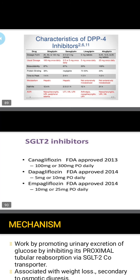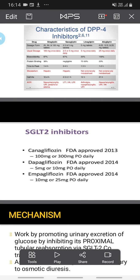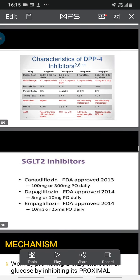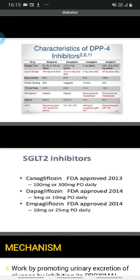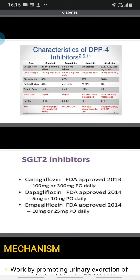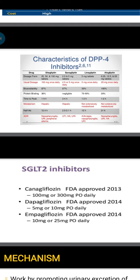SGLT2 inhibitors will be discussed in the next class because it is getting too lengthy. Just for the names: canagliflozin, dapagliflozin and empagliflozin. These are the three major SGLT2 inhibitors. They inhibit proximal tubular reabsorption of glucose, where SGLT2 transporters are present. Thus they cause more glucose excretion and decrease glucose reabsorption, decreasing the glucose load in our body and causing very effective control of blood glucose.